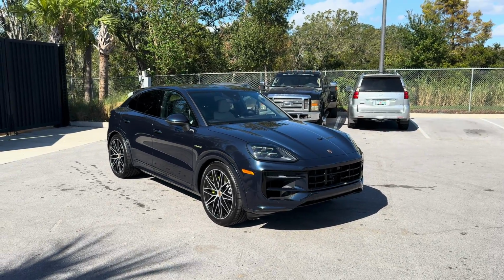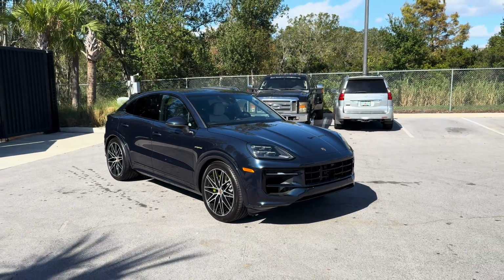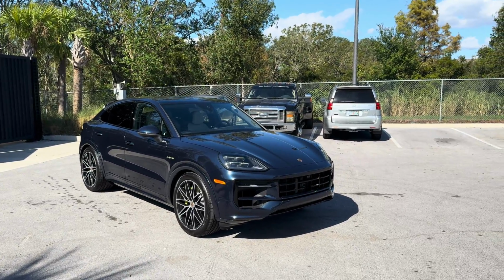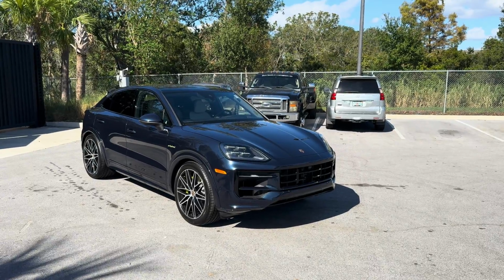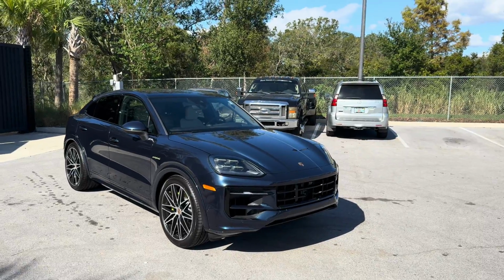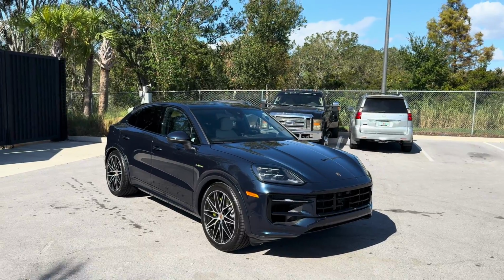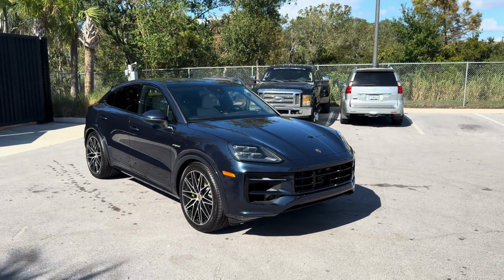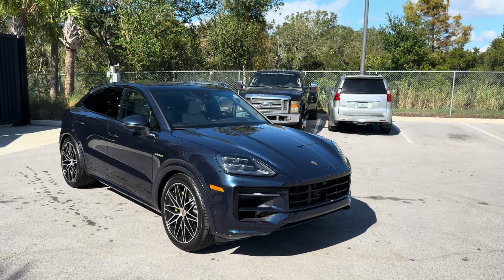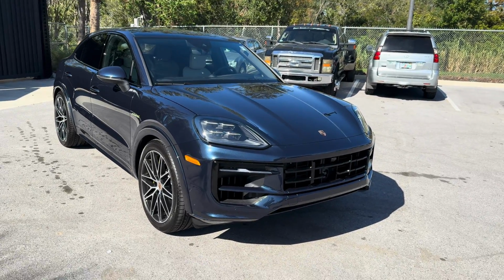The 2 highest trims start with the Turbo E Hybrid with a $153,000 base price, and it's a monster at 729 horsepower, 700 pound-feet of torque, 3.1 second 0 to 60 time, and the top of the line 2025 Cayenne is the Turbo GT, which makes a little bit less power than the E Hybrid, but serious weight savings, 650 horsepower, 626 pound-feet of torque, enough to get the Cayenne to 60 in 2.8 seconds with a $197,000 base price. But here we have the Cayenne SE Hybrid with a $107,000 base price, an additional $2,500 for the coupe that we have here.